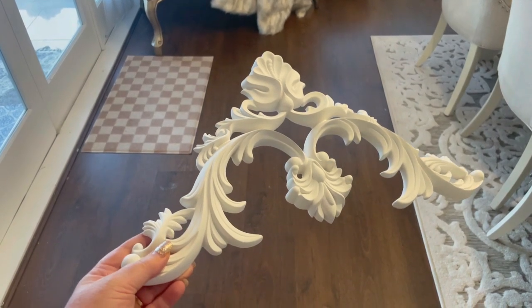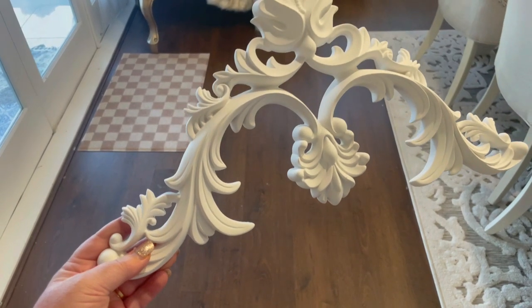Now, I just thought they made the perfect additional touch to this frame.